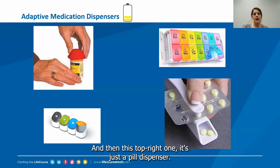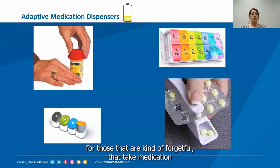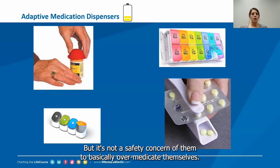And then this top right one, it's just a pill dispenser. It's all color coded. It says Sunday morning, Sunday night. So that can help. Again, I think of people that have developmental disabilities, or somebody that just needs that extra visual cue to remember whenever they need to take things. I will talk a little bit more about some higher tech med dispensers for those that are kind of forgetful and take medication and maybe will take medication again and again. So I'll talk a little bit about those, but this is for somebody that just needs that visual cue, but it's not a safety concern of them basically over medicating themselves.